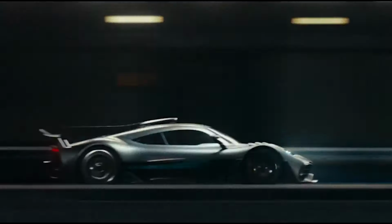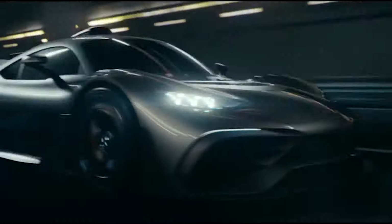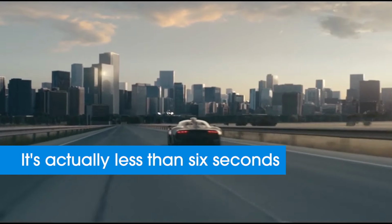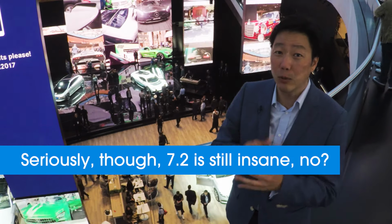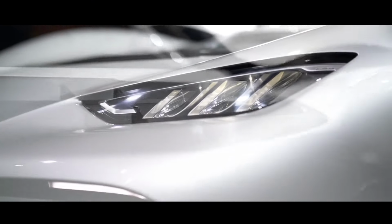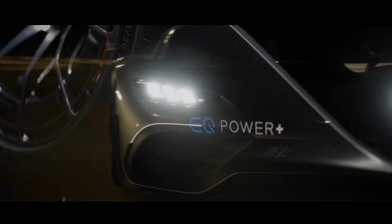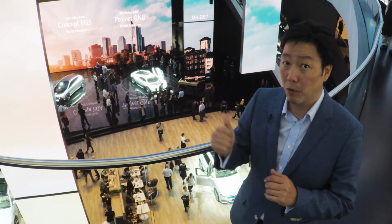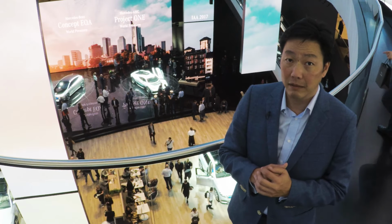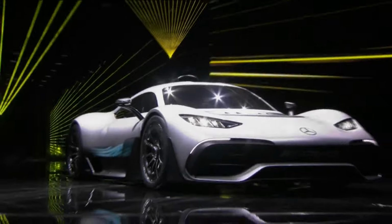1,000! That's insanity! So what does that mean for performance? Well, the Project One will hit 124 miles an hour in only 7.2 seconds. 7.2 seconds! Come on, guys. Of course, it's just dripping with carbon fiber and all these exotic materials, just like an F1 car. But there's some things that an F1 car doesn't have that the Project One does. Namely, a passenger seat.